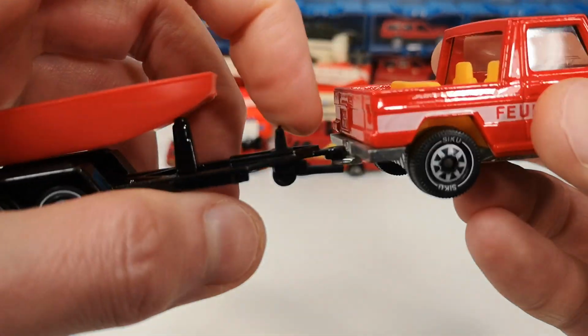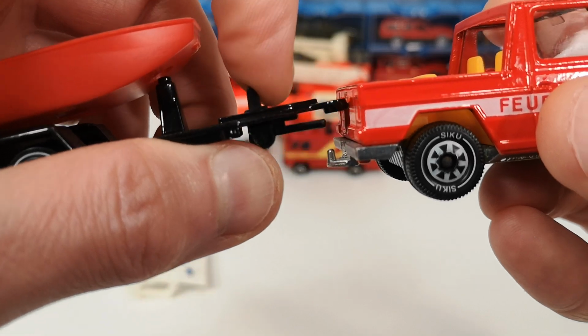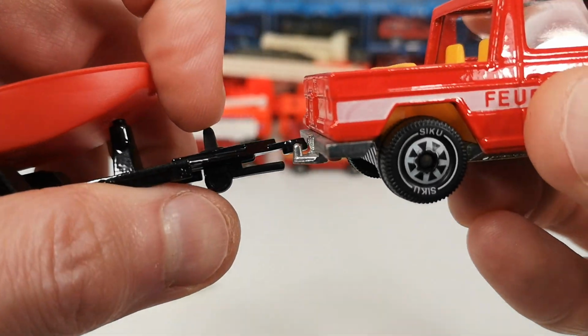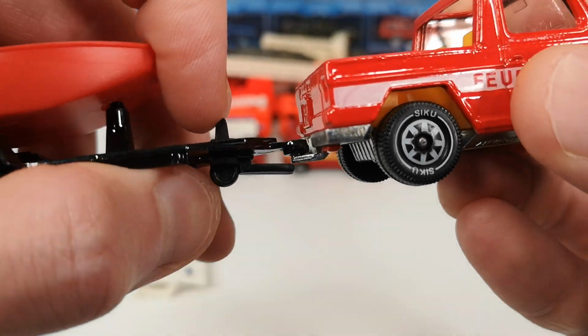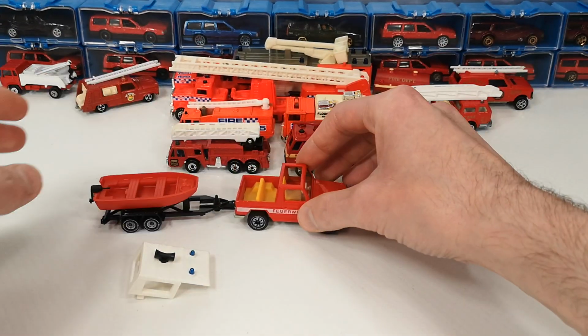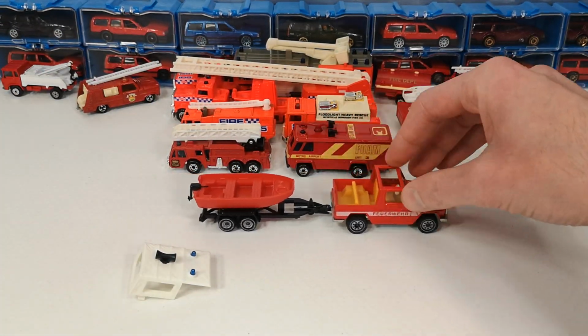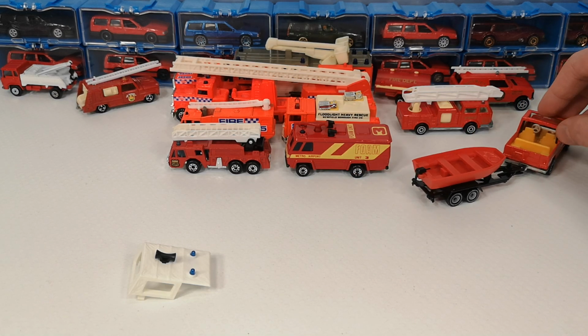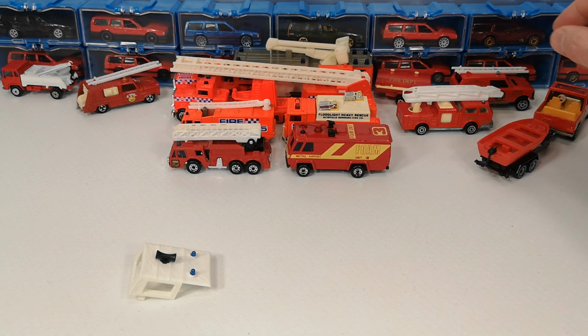This is a kind of ingenious trailer system because to detach it, you just pull this lever back, and then to fixate it to the vehicle, just put it forward, and then it just stays on there. But you can still move it around. Very nicely done. Some German engineering there.